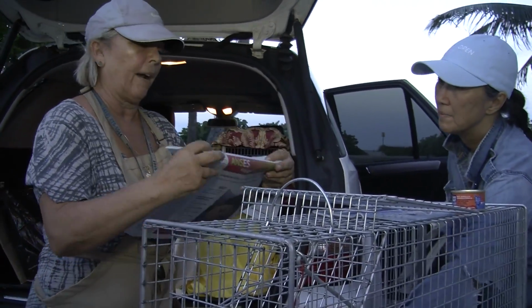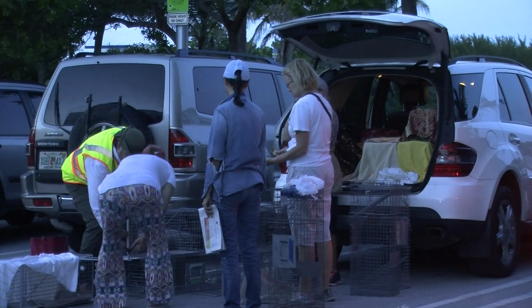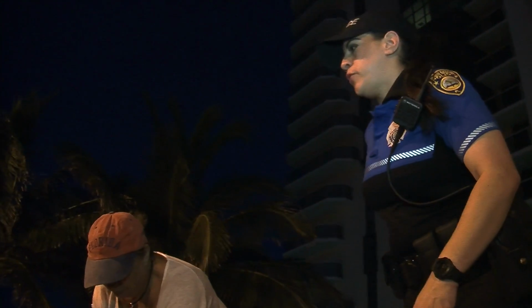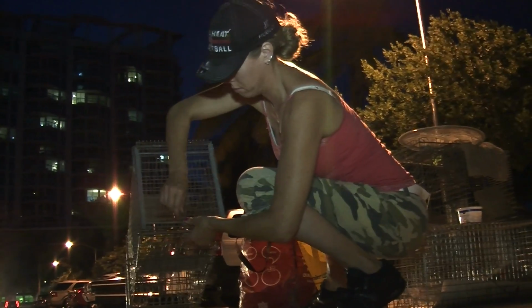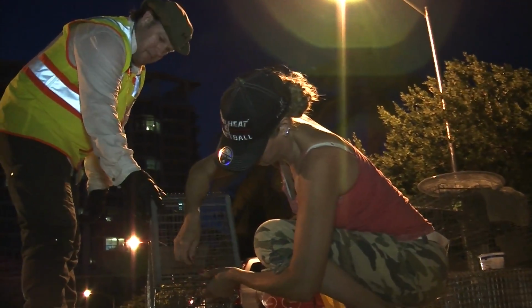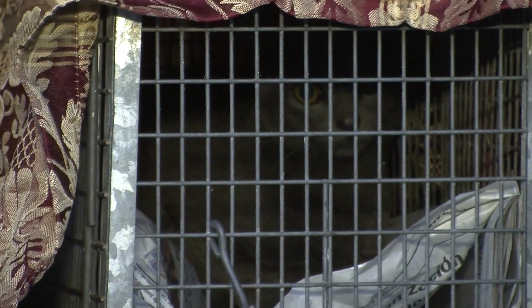Started as simply a grassroots effort of well-meaning concerned residents, the TNR program has grown and now is officially supported by the city of Miami Beach. Officer Garcia says so far, TNR has rounded up nearly 2,200 cats, had them fixed, and estimates in 3 to 5 years, the community will see a noticeable reduction in the stray and feral cat population.